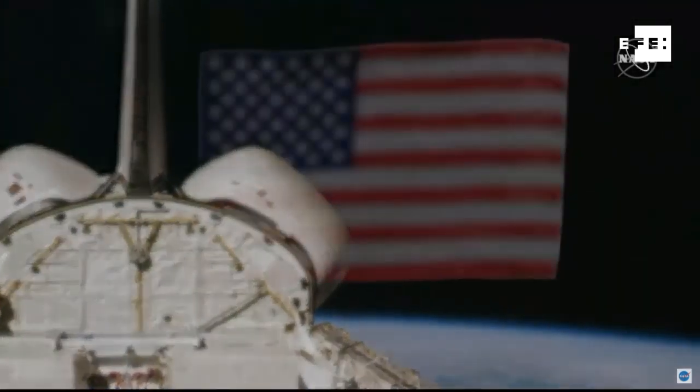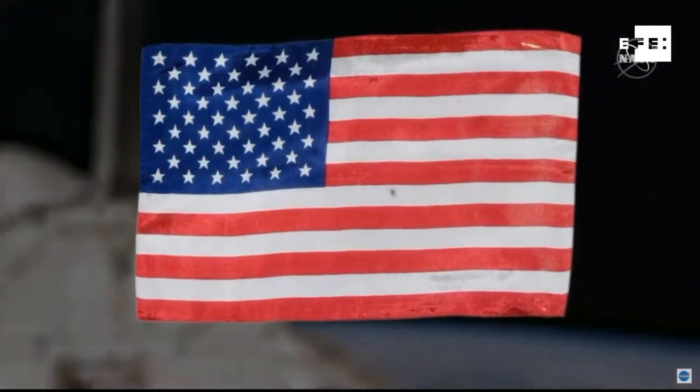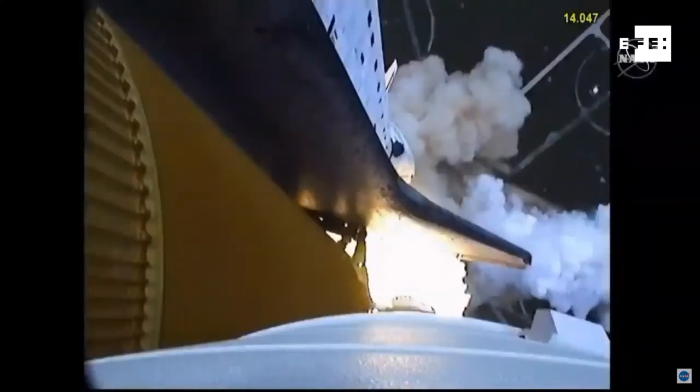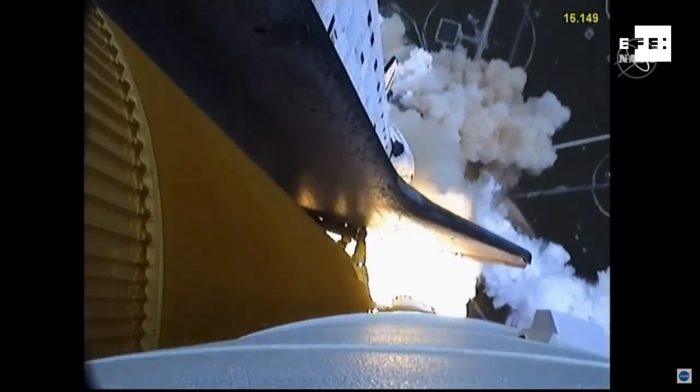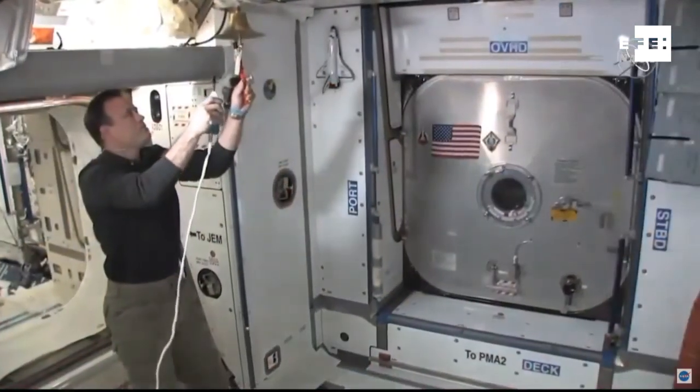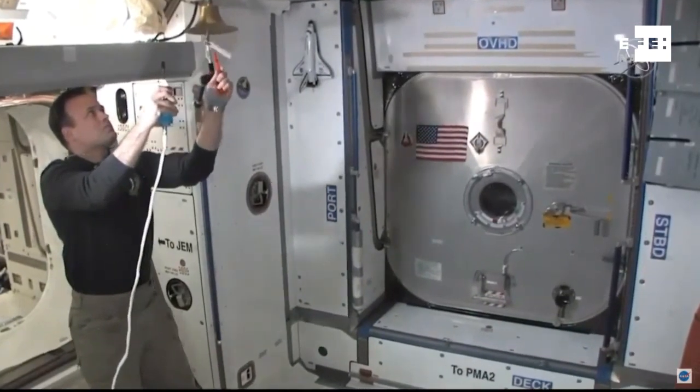With them, they flew an American flag, representing America's technical prowess. 30 years later, that same flag was flown to the International Space Station. This flag remains here today, waiting for Bob and Doug.